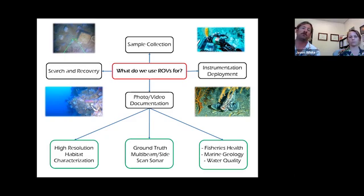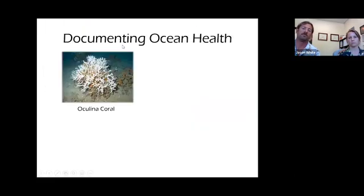The top left up there, you'll see a laser going down, the two green lasers, and then there's a block in the picture. That's a 50-pound cinder block that we put down there for long-term monitoring. So we took it down on the ROV, placed it on the bottom, and we go visit it once a year and take a picture of it. So that's another type of item we do.